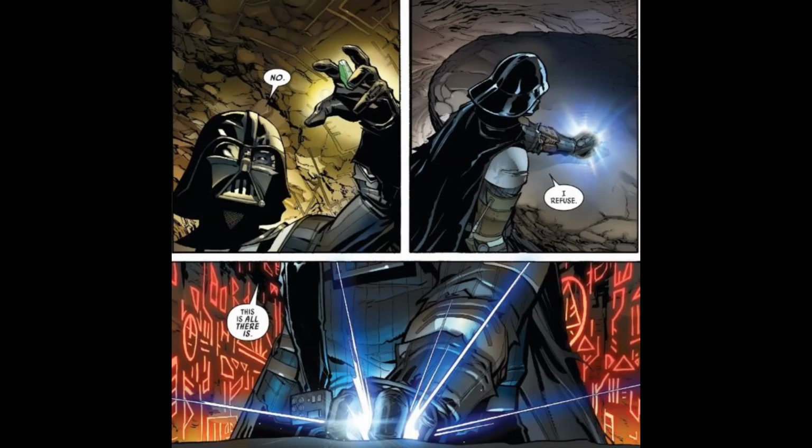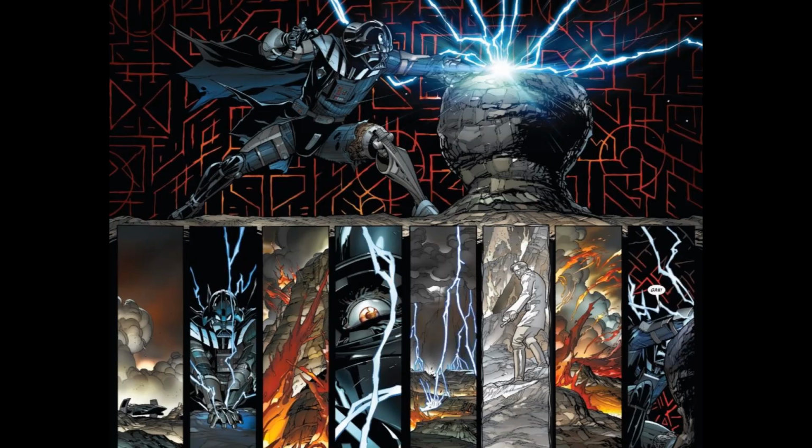But Vader is not one to be deterred. Recovering from the blow, Darth Vader gets up and with sheer determination begins to bleed the crystal, pouring in his hatred and anger. As he bled and corrupted the crystal, he saw glimpses of his past, present, and future.